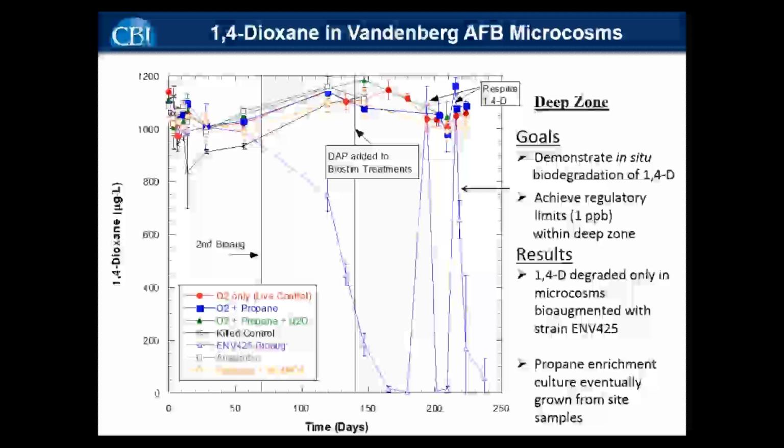There was a kill control, as this is a lab treatability study. There was bioaugmentation, adding the propanotrophs at a density sufficient to demonstrate degradation. Anaerobic was also looked at, and there's a question mark over whether methanotrophs can also degrade the 1,4-dioxane, so this was looked at in the presence of nutrients, diammonium phosphate. What you can see from this study, which ran over a couple hundred days, was that the only condition under which you could see significant degradation was the bioaugmentation case.